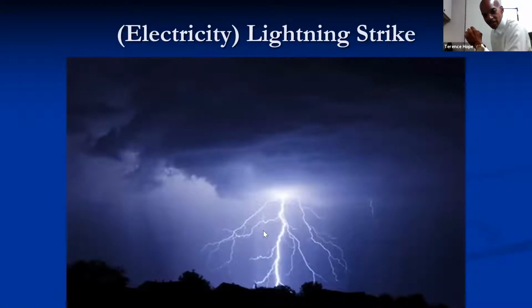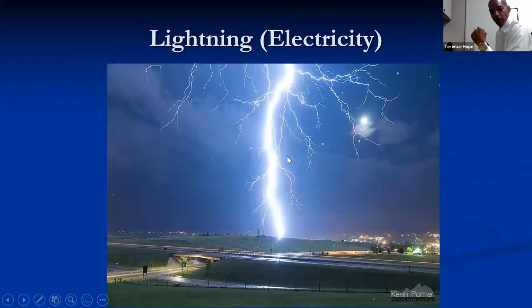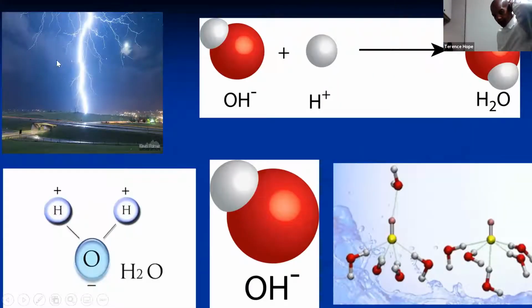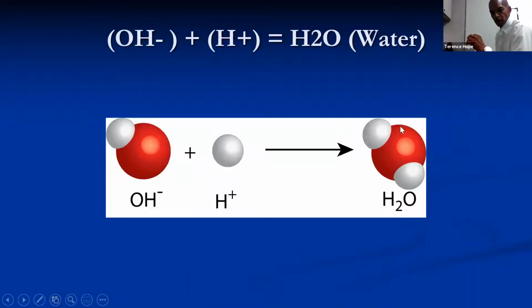Electricity, as exhibited in this lightning strike, will hit your water. Here's your H2O, and here's kapow, electricity hitting the water. That will then produce a division in the water molecule, which will then lead to additional ions being produced in the process. So water hit by lightning divides into segments of H2O to its elements of OH and H plus. And you end up with a structure like this, where water molecules are bonding to a hydroxide ion. Might be a big term there, but when H2O breaks down into two parts, you get OH and H plus.